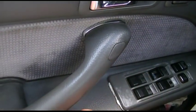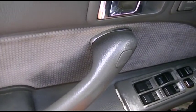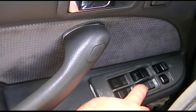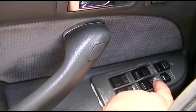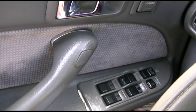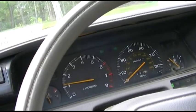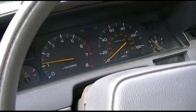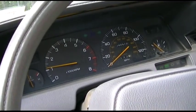It has power windows. Auto down still works. Yep, and it pops back up. And you'll notice you push on the top and the bottom for up and down. It's not the pull up style that cars nowadays have. So I don't know where the best place to put you is, but I guess that'll have to do. And we'll take this for a short rip.